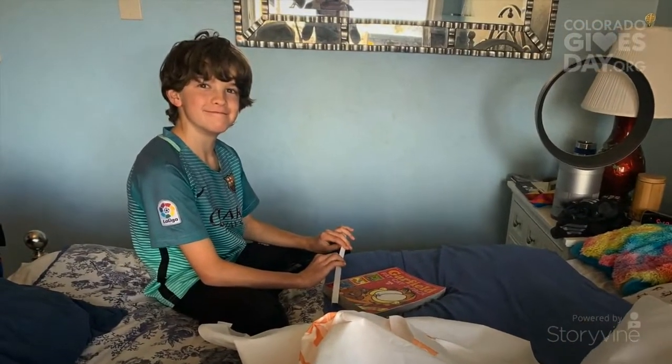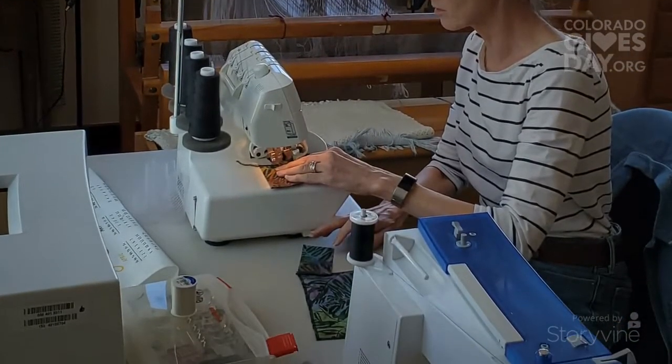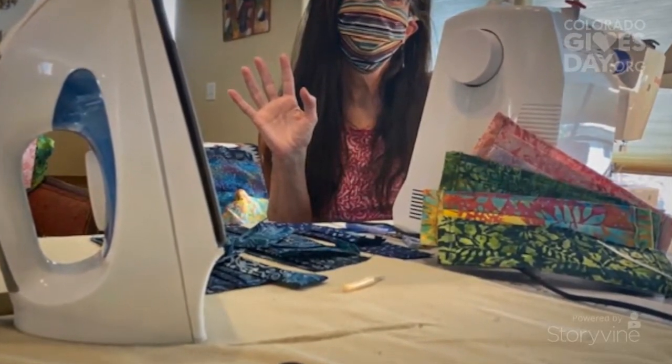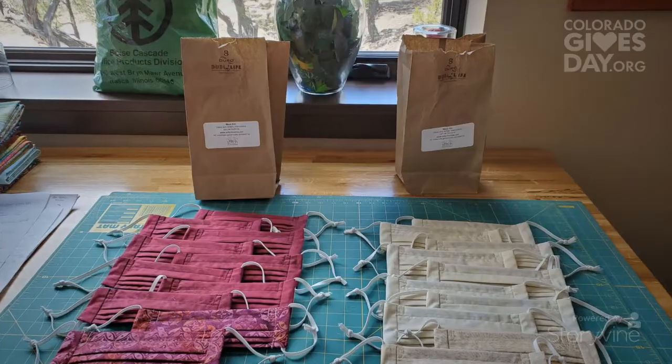Home-based sewers rapidly assembled protective gowns at a time when hospitals had nearly run out of clean gowns for their staff. These sewers turned out thousands of face masks that went to patients, healthcare providers, and our public health department before mask wearing became ubiquitous for the rest of the community.